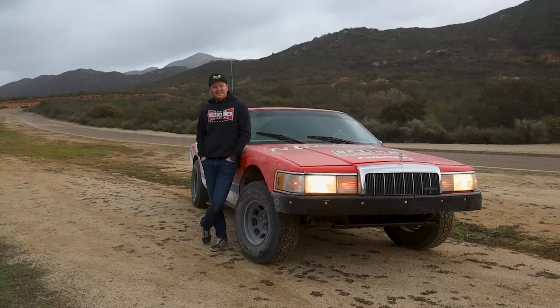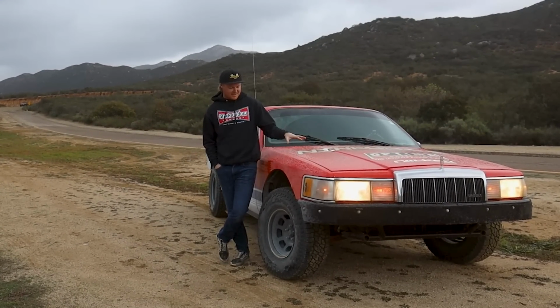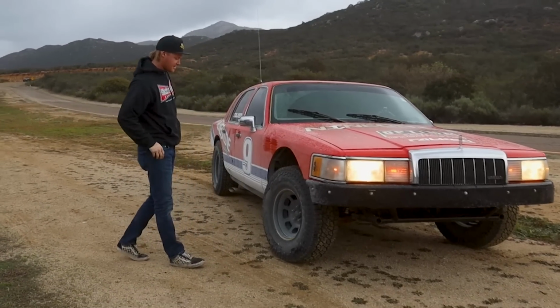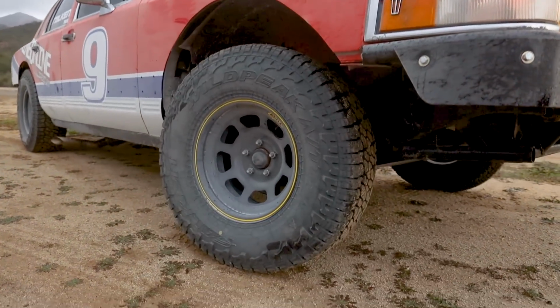All right, so this is our, I guess, version 2, 3, or however many I'm on at this point, of the Talon car. So you can see it's got a brand new set of wheels and tires on it, as well as a new Black Widow exhaust that I already broke. So this is the after. So this is what you're about to watch.